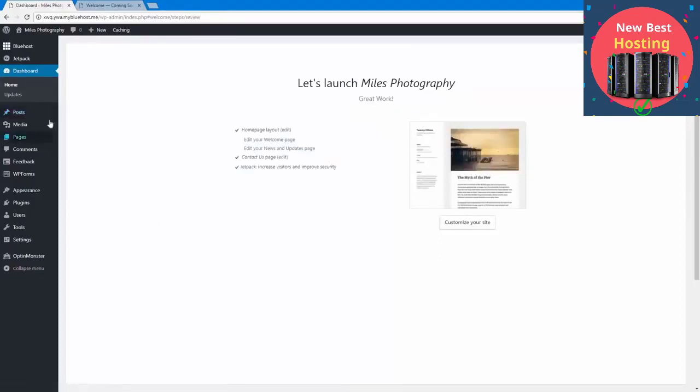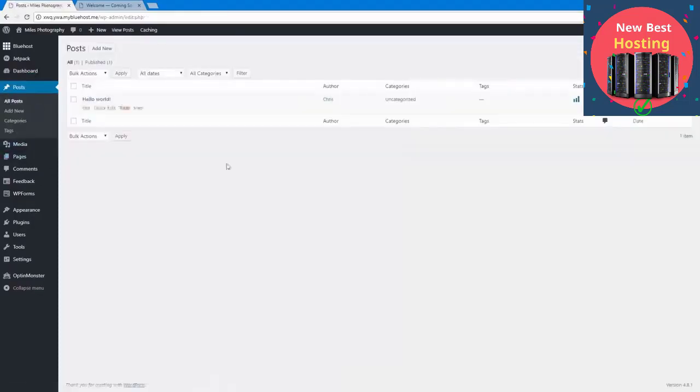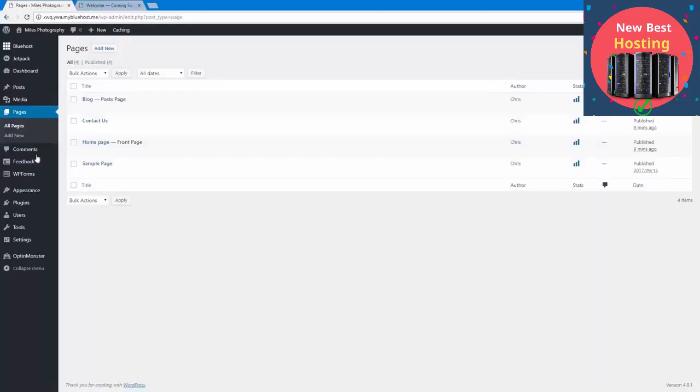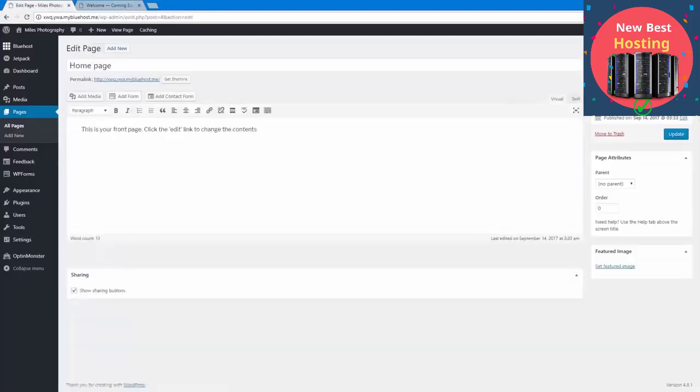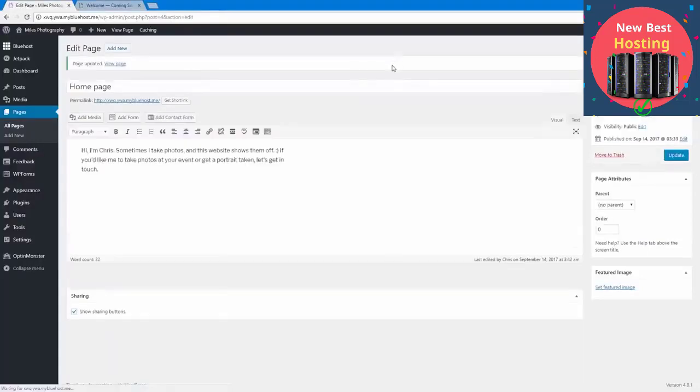Now when I go over to posts, this is where you can add blog posts if you'd like, and pages is where you can add pages to your website. So things like our contact us page or our homepage. So I'll click on the homepage here and I'll paste in some information that I want on my homepage that I've already written out. And now I just have to click update to save it.